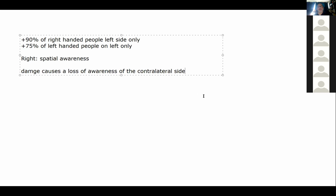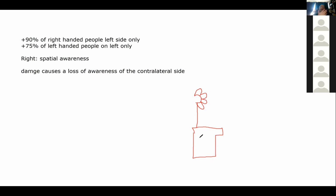If you gave him a flower and asked him to draw it, his drawing would look like this. There's the pot, there's the stem, there's the heart of the flower, and there are the petals. Notice he wouldn't draw any of the left side of that flower. He doesn't perceive it. He often will not dress the left side of his body. When he's in the shower, he will not wash the left side of his body. He will often get frustrated with whoever is standing too close to him on the left side.